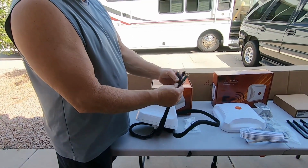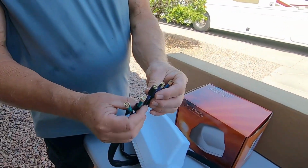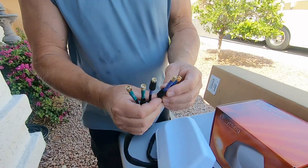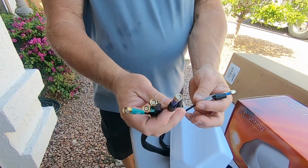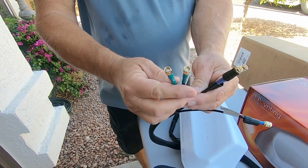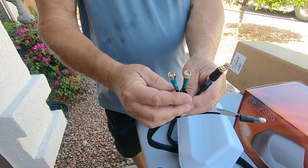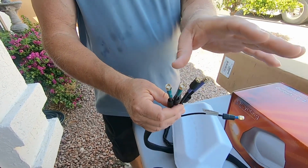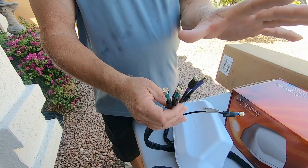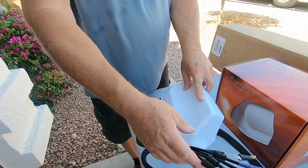If you see here, there's 5 leads, and they're all marked. You have one that's for your GPS, 2 that are for your cellular signal, and then 2 that are for your Wi-Fi signal. So these just screw into the Pepwave router, so that all works out really well. So this is a perfect setup. That's why they call it the Full Timers Bundle.